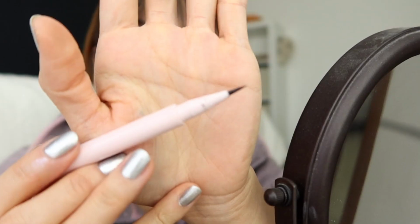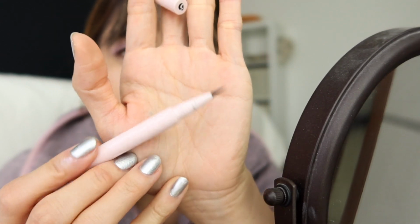To add some drama to the eyes, I'm going to apply the Pro Tip eyeliner from Glossier. This is their liquid liner, and I've been really loving this. I've gotten so much better at using this, believe it or not. When I first reviewed this, it was the first time I had applied eyeliner in a very long time, and since then I've used this a lot. So I would say I'm a pro at using Pro Tip now.